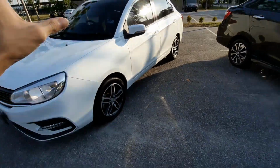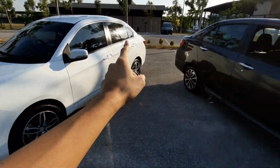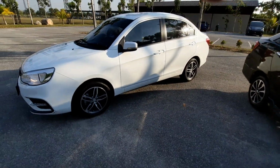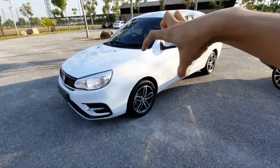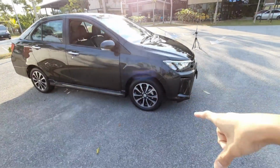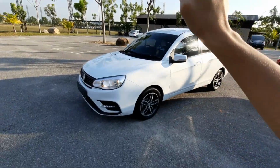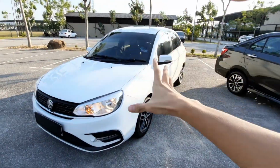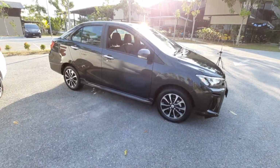And both the Saga and the Perodua Bezza come with front disc brakes and rear drum brakes. So to me it's not a big deal, just that the Saga has a wider tire profile compared to the Perodua Bezza, which means that on highway and high-speed driving, the Proton Saga has better handling and better stability compared to the Perodua Bezza.